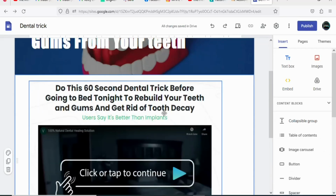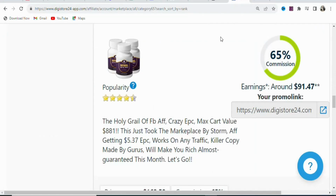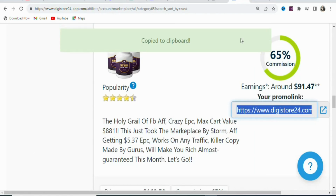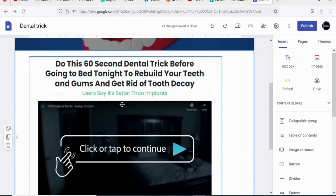The next step is that you are going to insert your image right here, so that when people click on it to watch the video, they can be directed to the product through your affiliate links. So you are going to come back on Digistore24. Once you come back on Digistore24, you are going to copy your affiliate link. Just highlight and copy it. Once you highlight and copy it, you are going to select the image. Once you select it, you are going to click right here, insert link. Once you click on insert link, you are going to paste your affiliate link right here. Click on apply. Once you click on apply, your affiliate link has been inserted right here. So anytime people click on this image, they are going to be directed to the product through your affiliate link.